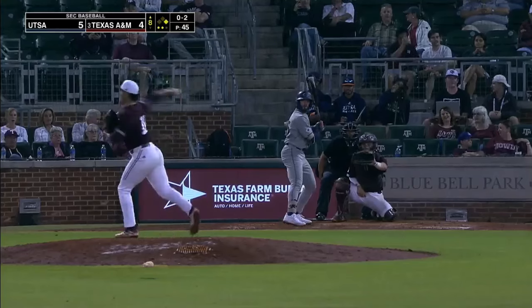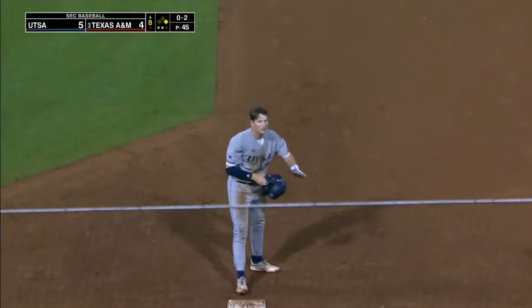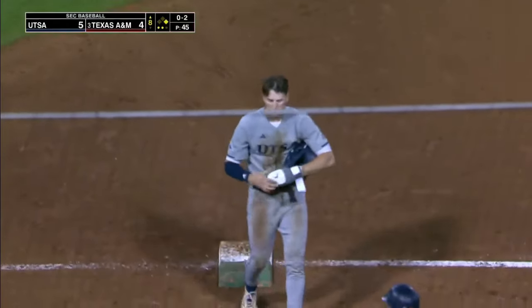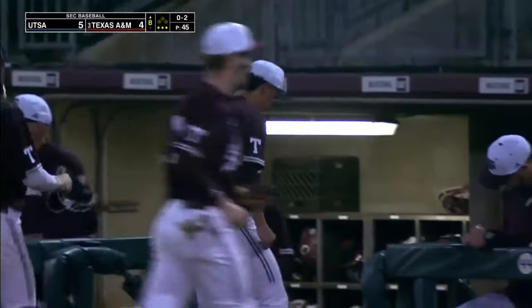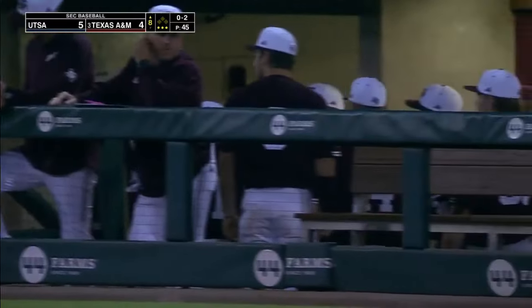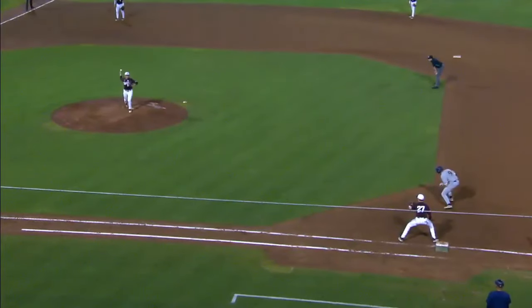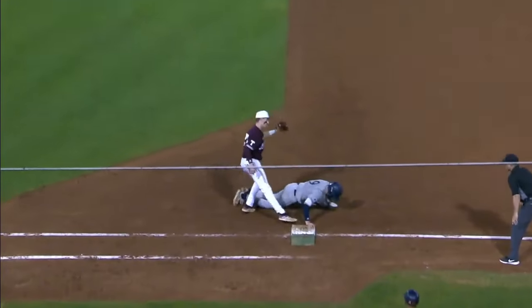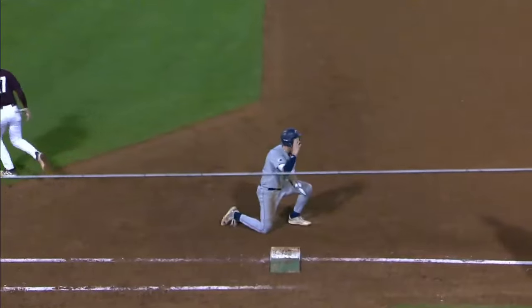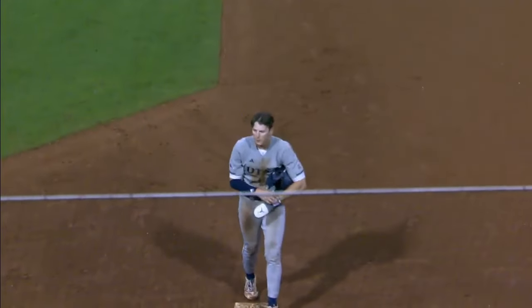0-2, the count to Hill. Move to first. They got him. He was leaning, and Spin is picked off for the third out in the top of the eighth. Perfect time to throw over by Christopher Cortez, and the tag applied by Burton. Spin tagged out for the final outs. It's a great outing tonight if that's the end for Chris Cortez. All over the strike zone.